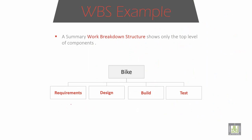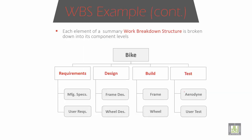So here's an example for the work breakdown structure. It shows a bike. When you select a bike, what are the components needed? The requirements are very important: design of the bike, the latest design, how it's built up, and test. I can show the next slide. It says what the requirements are: manufacturing specifications, user specifications, frame design, wheel design, frame and wheel building, then aerodynamic and user test.